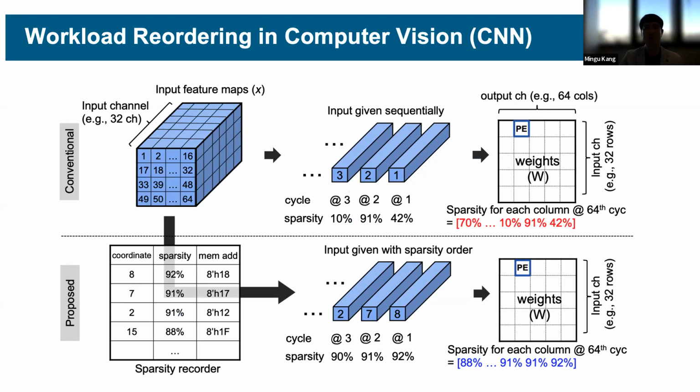This is the conventional computer vision CNN data flow, weight stationary data flow, which is the most widely used method. In that case, let's say the input feature map coordinates are 1, 2, 3, 4, and so on. The first coordinate is given in the first cycle, the second coordinate in the second cycle, and the third coordinate in the next cycle. So this is the typical manner. But there is no necessity to process in this order.